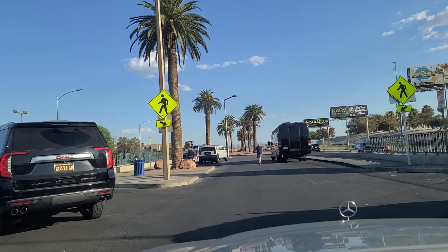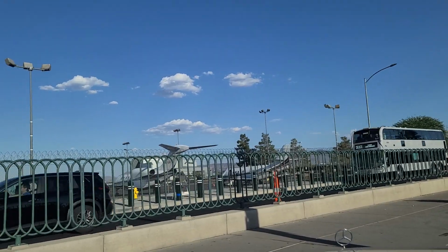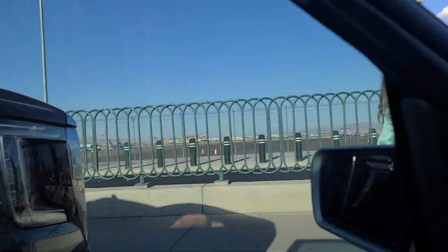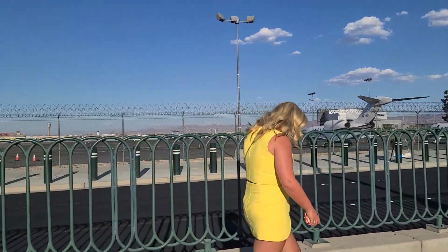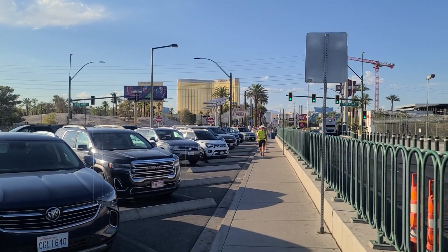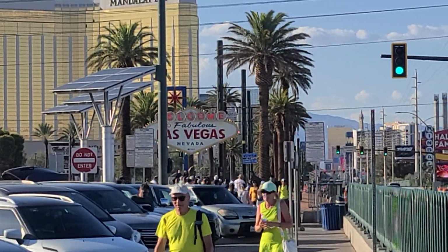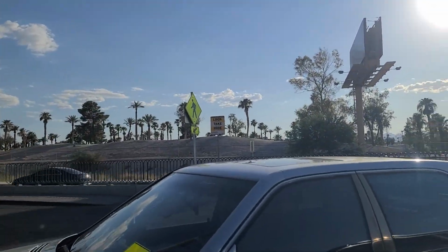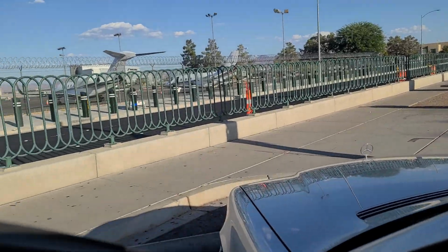I'm going to try and flip it around here so that you guys can see the Strip. And there is, of course, the Las Vegas sign right in the distance there, right in front of that. As you can hear, the planes taking off from the airport. There's one there somewhere. Okay, I can't get it.